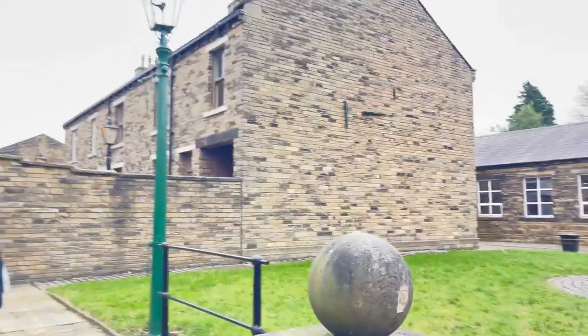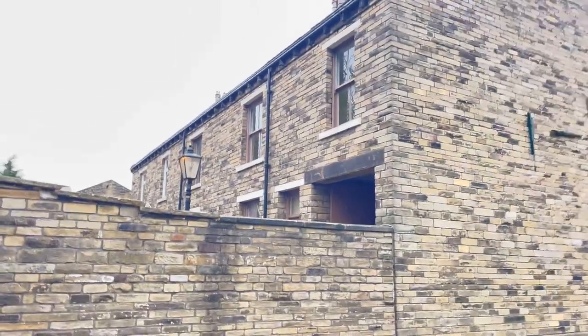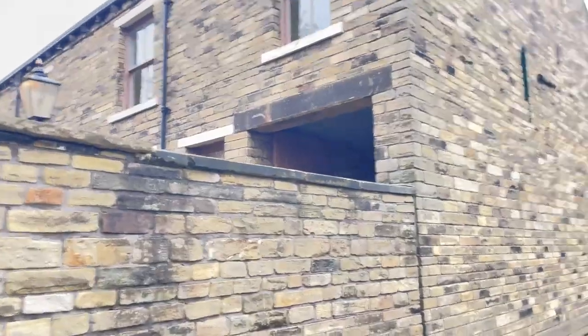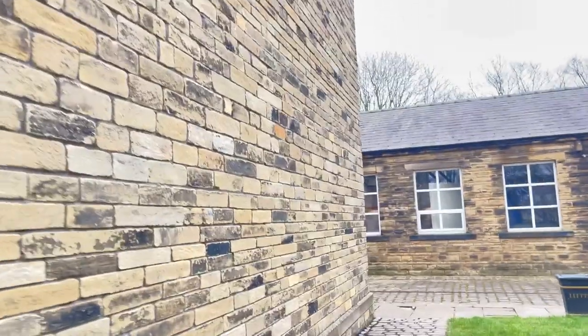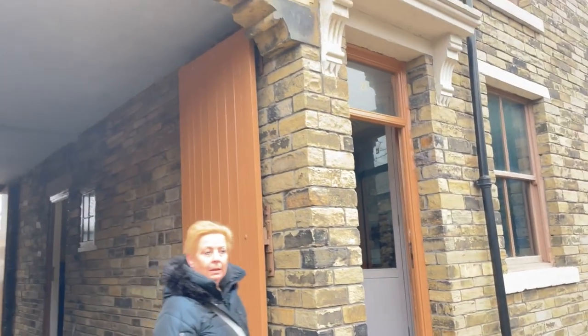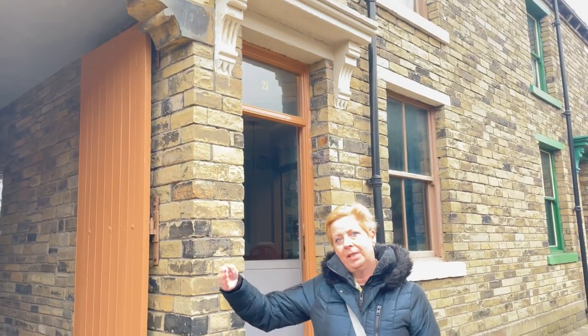Yeah. So one of the first things you find is these original back-to-back terraced houses, which were all over Bradford. I remember these growing up in Bradford. Leeds as well, there were a lot of back-to-backs. Yeah, but in Leeds there were mainly red brick. Yes. In Bradford there was this Yorkshire stone. Yeah. And this is what they've made of these. They've basically mocked them up in different times.